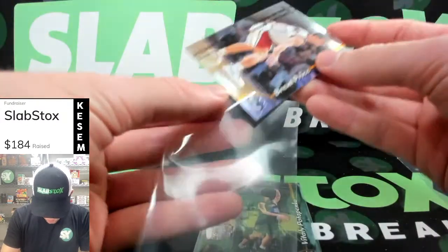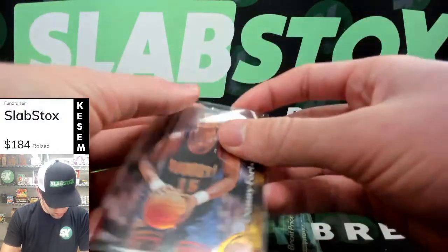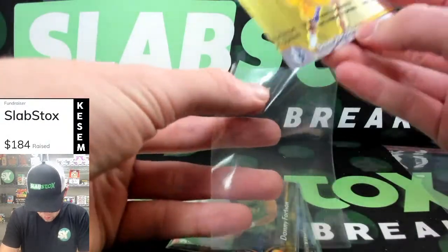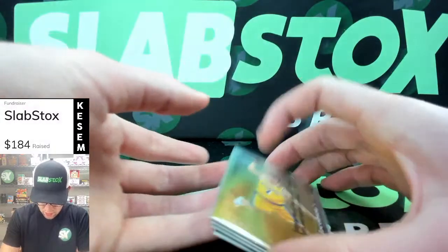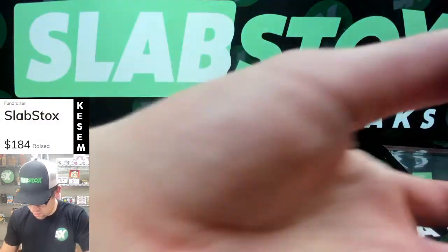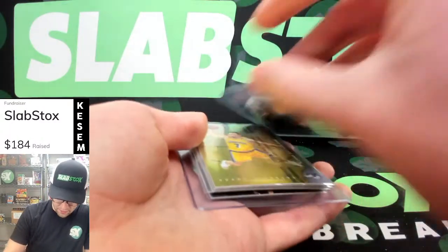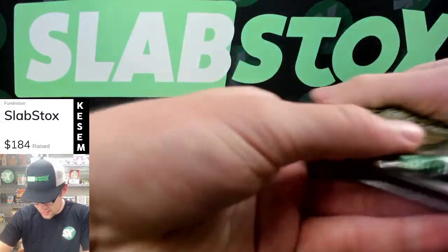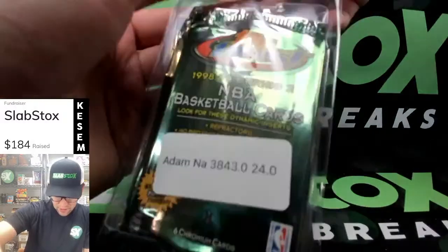Well, that's pretty nice. You know, getting four of the rookies, the top ones, two being Paul Pierce. Hard to complain, considering we've opened some '98 Topps Chrome and only gotten one Paul Pierce and one Dirk out of two boxes, I think, or maybe two Dirks, potentially. But still, very, very nice box. Just not the dual or the refractors that we were looking for, but still very pleased.